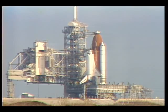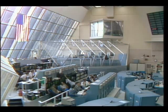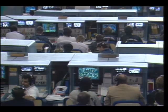OTC, OVCC. Go ahead. Yes, sir. Op support set up 20. Side hatch closeout and white room configuration is complete. We're ready to clear the pad. Okay.